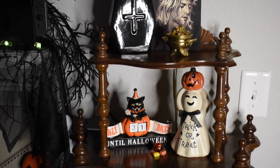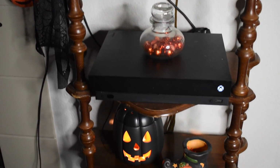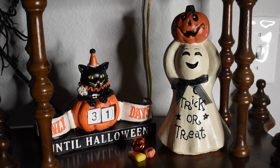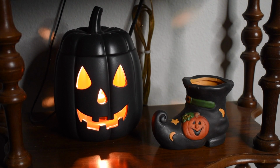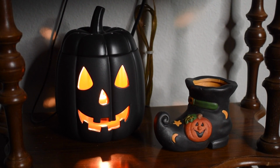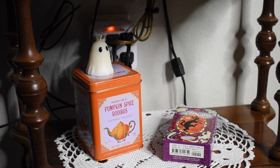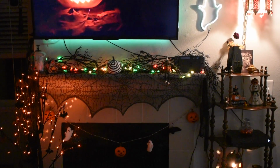So here is what the area to the right of the mantle looks like. I think it turned out so adorable. There's a ton of little spooky touches throughout every single shelf. So there's my little Michael's area. Then below that I have a Scentsy candle warmer and a thrifted witch boot. Then below that I have a pumpkin spice Rubio's empty tea tin, a little ghost candle, and then my tarot cards.